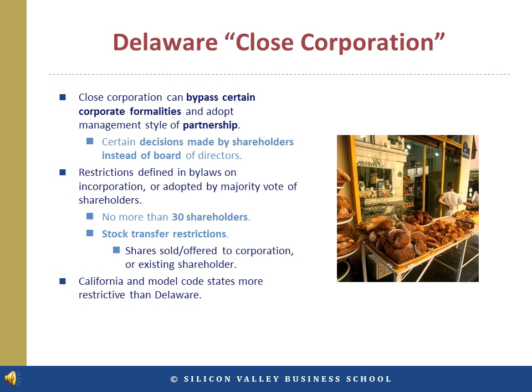A close corporation filing for Subchapter S treatment for taxes can operate somewhat like a partnership, but benefit from the limited liability enjoyed by a corporation. California and Model Code states recognize close corporations, but they're generally more restrictive than Delaware, requiring fewer shareholders.